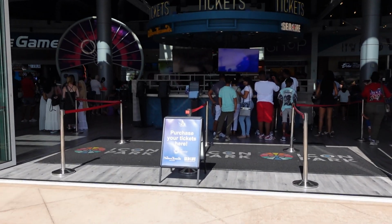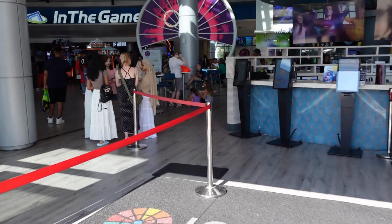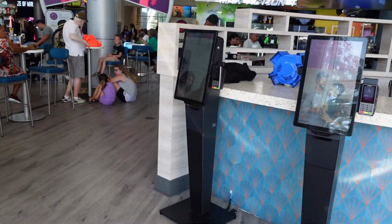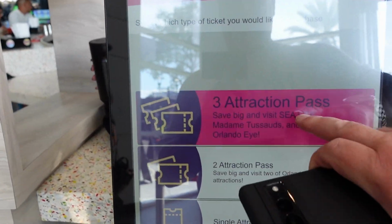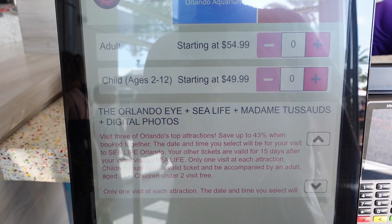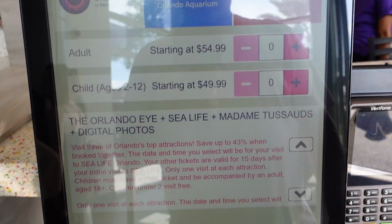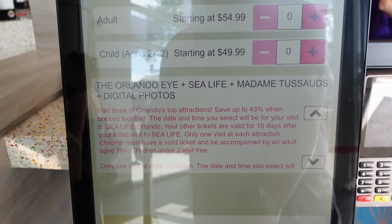I'm gonna walk in here. I'm gonna go and have a look and see what prices are like for some of these things. So, free attraction pass. Let's see. Orlando Eye, Sea Life, and Tussaud and a digital photo. So $55 for adults, $50 for kids. So that's what you get for that.